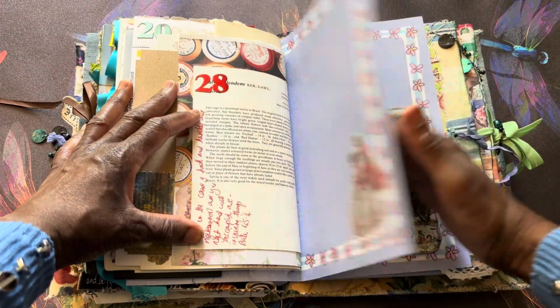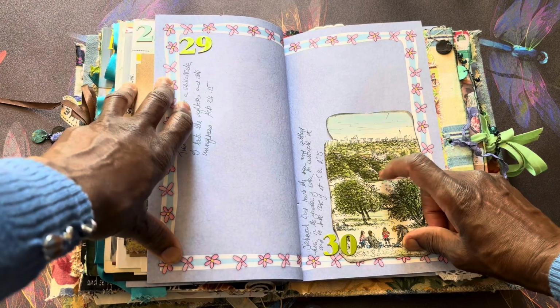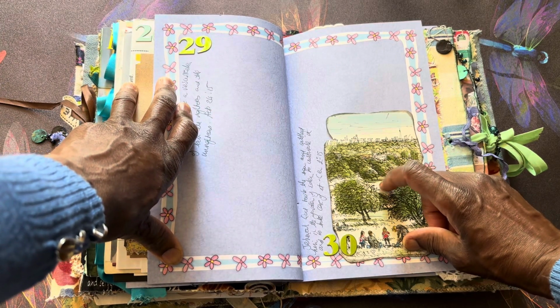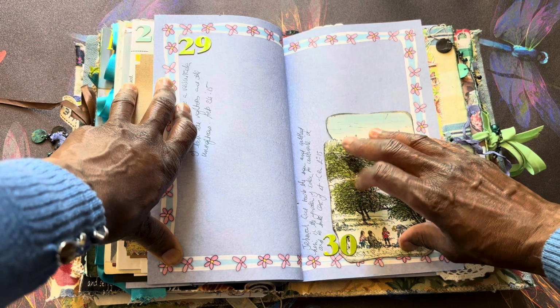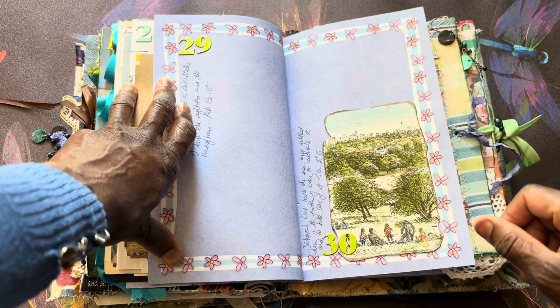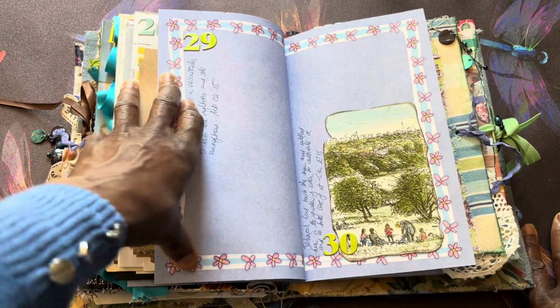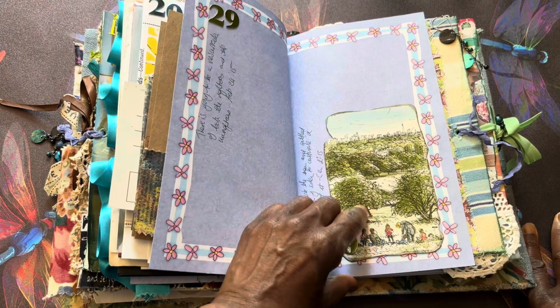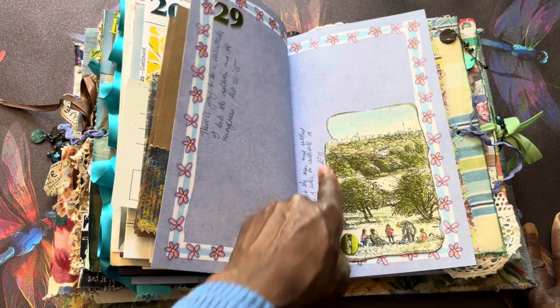So we get to the 28th of May. 29th. This is from my box of postcards by David Gentleman. David Gentleman, I think it's called. And he does these pen and ink sketches from around London. And I've had this in my stash for ages.